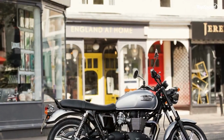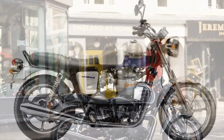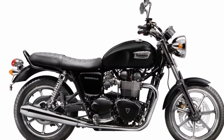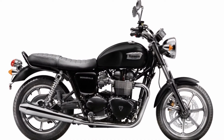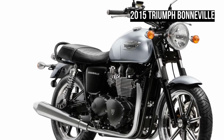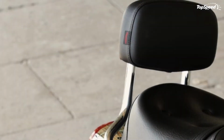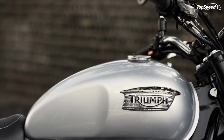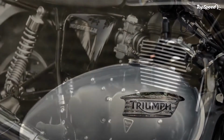Teardrop-style mirror. Stylish, high-gloss chrome mirror kit, featuring laser-etched Triumph logo. Available with oval or teardrop-shaped mirror heads with solid or drilled stems. The finishing touch for your Bonneville. Chrome cam cover. High-gloss chrome-plated cam cover with the same classic design as the standard fitted version.